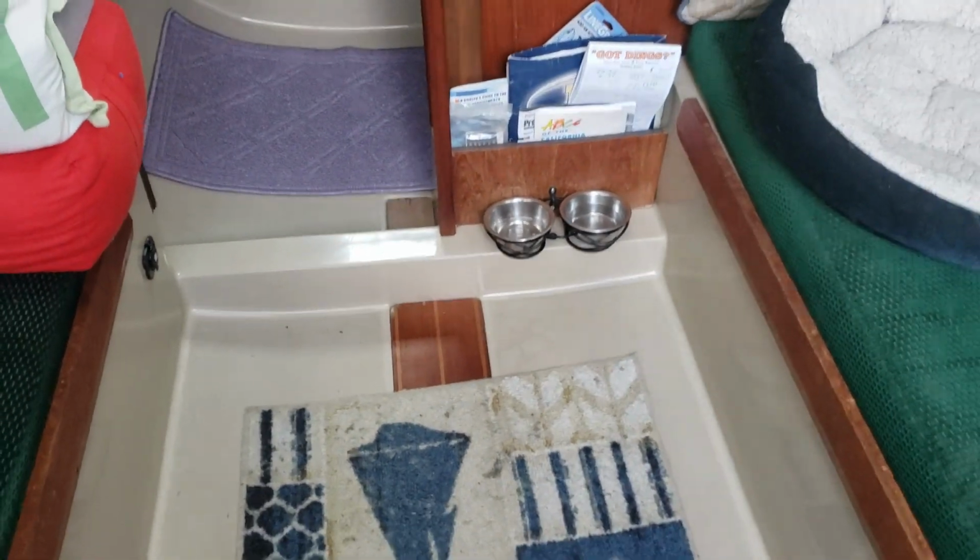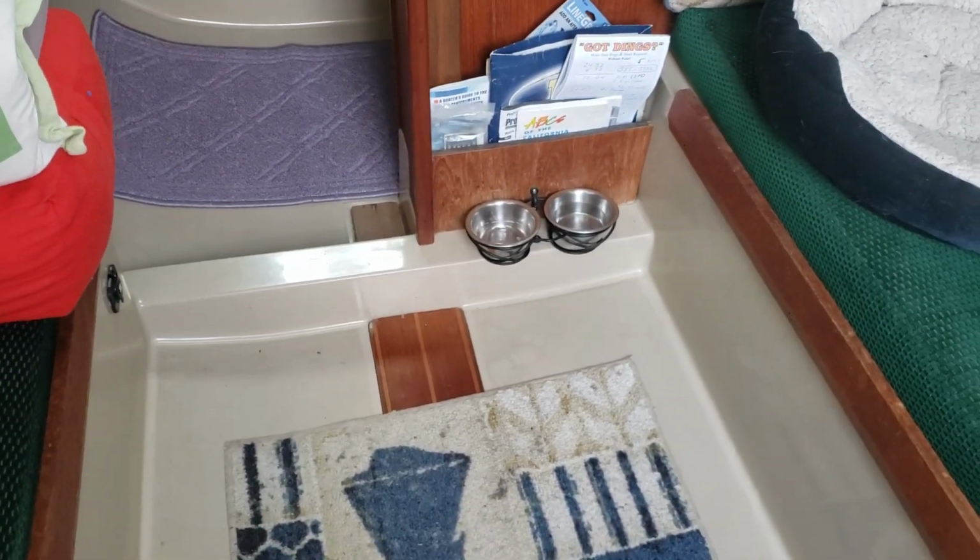We spend a lot of time on the vessel, so we like it. Our dogs come here. You can see their bowls. Those are actually mounted down there.